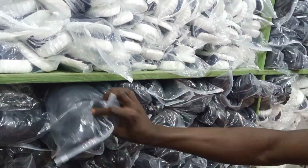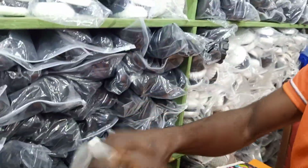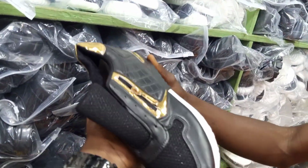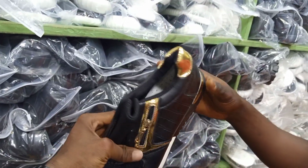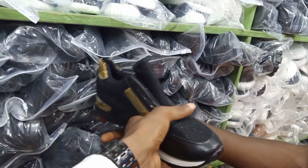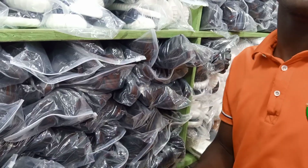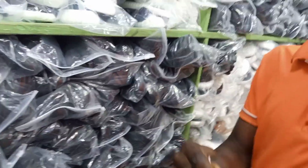Okay. All right. Show me more. This one, how much is this? This one is 10,000. Okay, this is 10,000. So guys, you can see this is so beautiful and it's going for 10,000. Wow, there is always a discount on stocks, packs. Somebody that is buying cartons, you give the person a discount. There's always a discount.